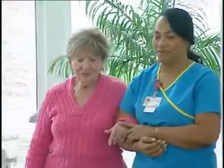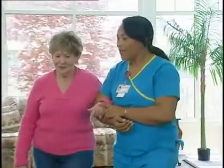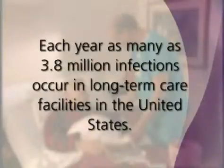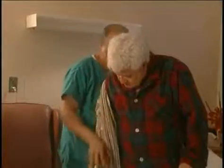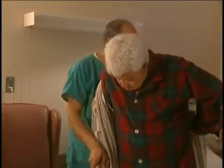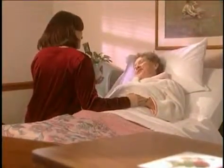The Association for Professionals in Infection Control and Epidemiology and the Society for Healthcare Epidemiology of America has estimated that each year as many as 3.8 million infections occur in long-term care facilities in the United States. Preventing the spread of infection in long-term care is especially challenging due to its unique care environment and the status of immune-compromised elderly residents. Long-term care facilities are home to these residents.